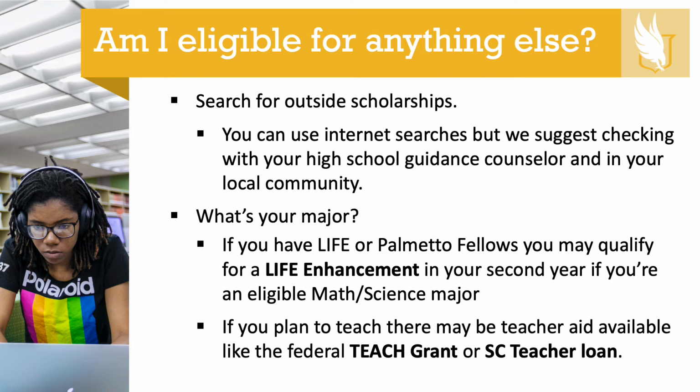If you don't fulfill the teaching service requirement, any funding borrowed under these programs must be repaid with retroactive interest. So for that reason, we only encourage students who are confident that they'll teach after college to apply. The applications for both of these programs will be linked on our website.